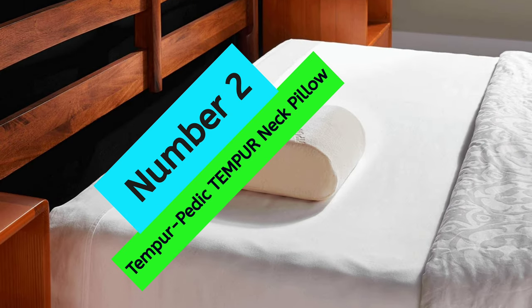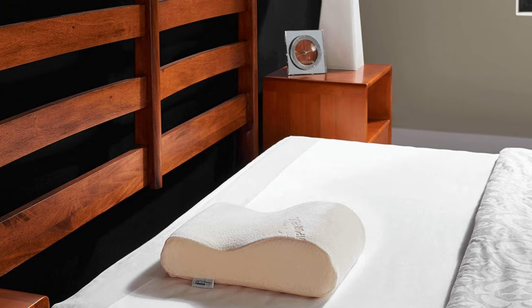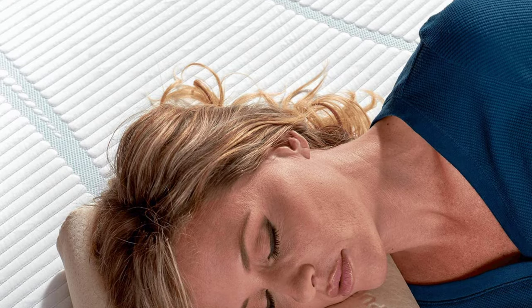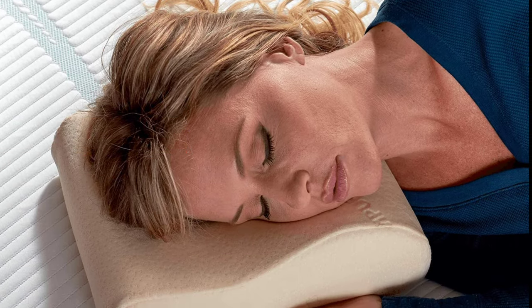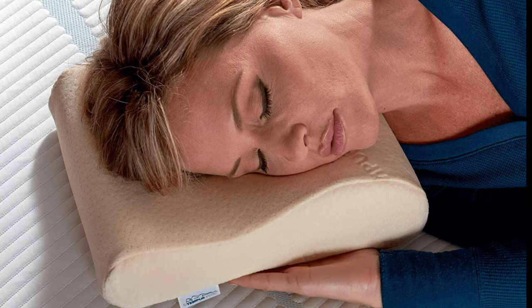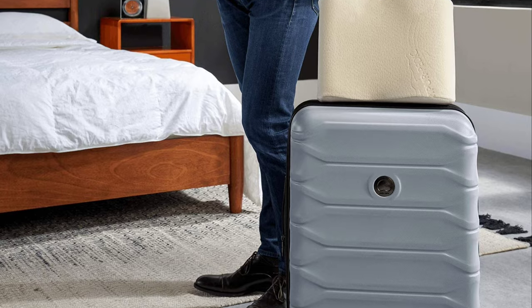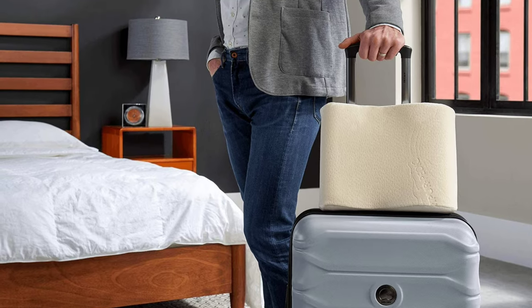At number 2, Tempur-Pedic Tempur Neck Pillow. If you're looking for a travel pillow that will give you the best night's sleep possible, look no further than the Tempur-Pedic Memory Foam Travel Pillow. The Tempur-Pedic Memory Foam Travel Pillow is a must-have for anyone who wants to get a good night's sleep while away from home. This pillow is specifically designed to provide support for your head, neck, and shoulders, and is made from Tempur's original ergonomic memory foam.